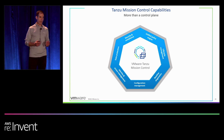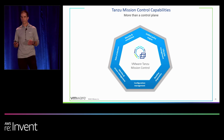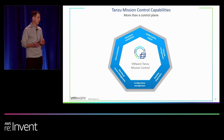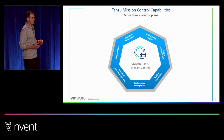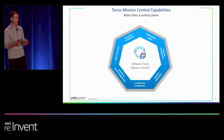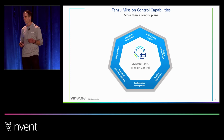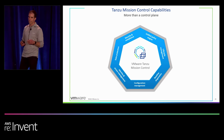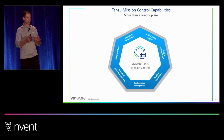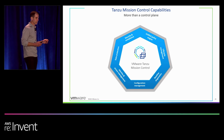For configuration management, to enable teams to continue to follow infrastructure as code and configuration management best practices, you can run your cluster configurations via your GitOps pipeline. We announced back in July, we have integration with the Flux CD project. We also have a very powerful Terraform provider. So you can continue to really just leverage the automation that you're already using and build that into your TMC management.